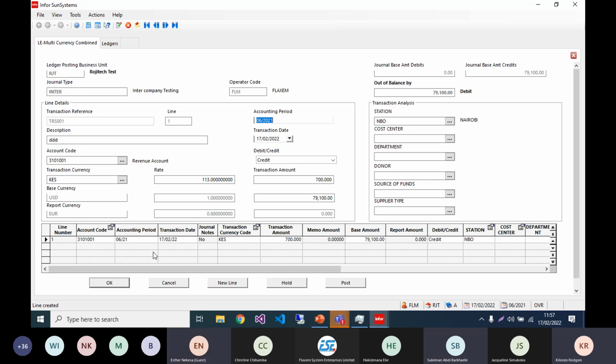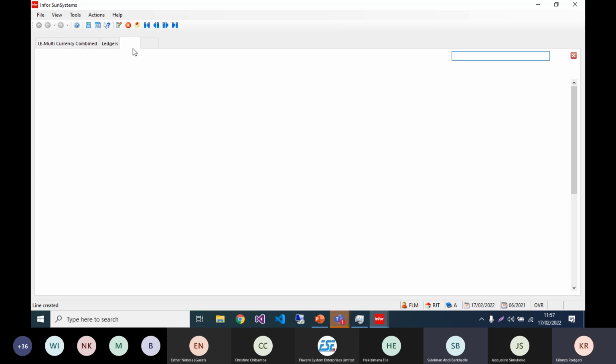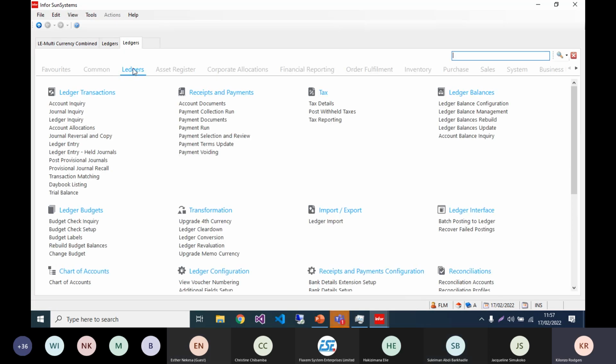A question would be, is the exchange rate system generated, or can I input it? No, the rates are not system generated. You do them manually. You get your rates either from the central bank or from where you get them, then you add them into SunSystems. You can create either daily or period rates based on your requirements.